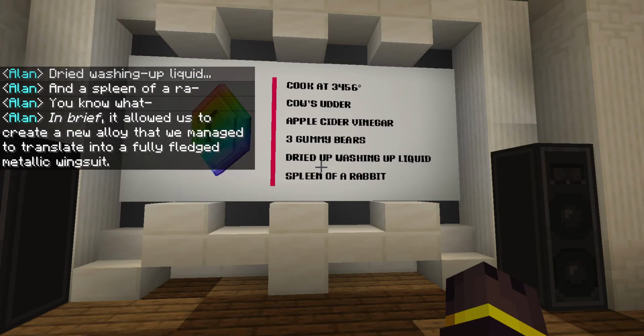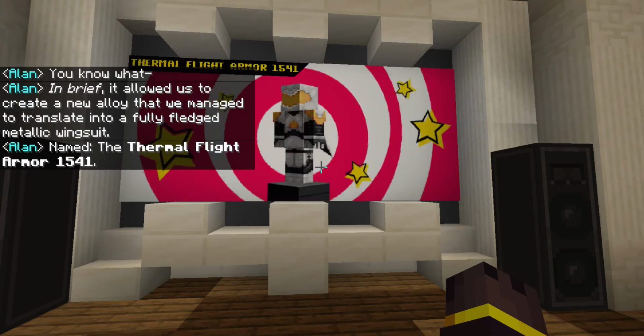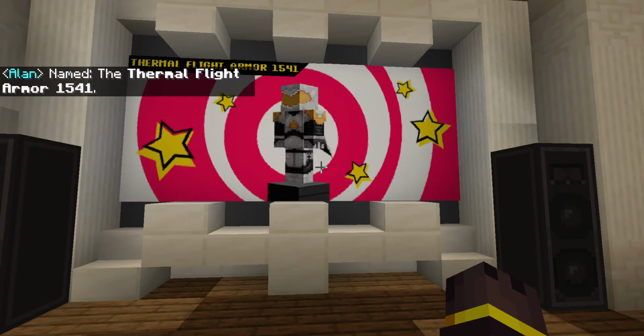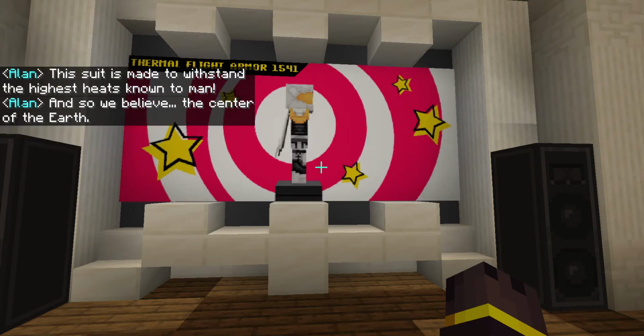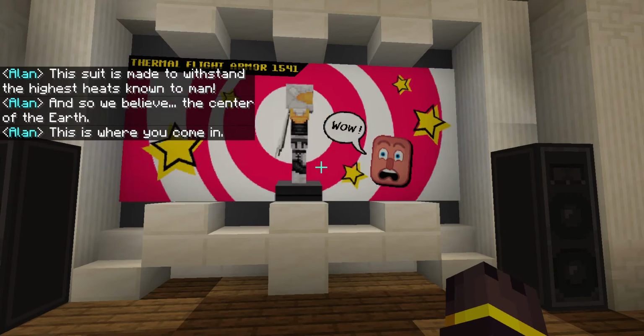that we managed to translate into a fully fledged metallic wingsuit named the Thermal Flight Armor 1541. This suit is made to withstand the highest heats known to man, and so we believe, the center of the Earth. This is where you come in.